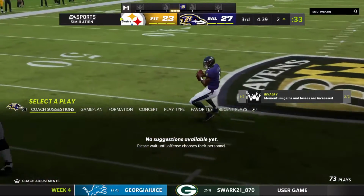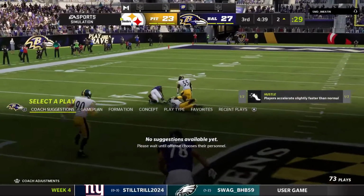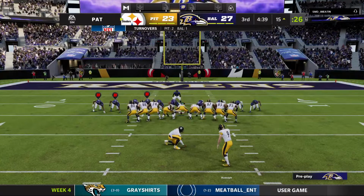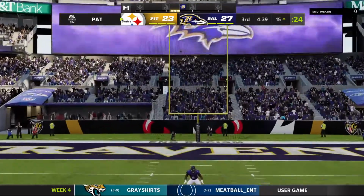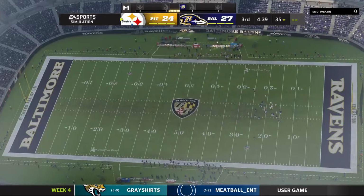This defense, Charles, they needed some type of a spark to help get them back in this game. I think they just got their spark. No doubt about it. You know, that's all they discussed. How can we get ourselves moving again? How can we get our team going? This definitely qualifies. Extra point safely through, and the lead is down to a field goal.